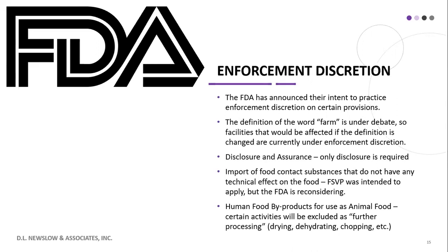So another thing for FSVP, the way the law is written, originally it was absolutely going to apply to food contact substances. So that would include things like conveyor belts or paddles that are used to mix. And companies were like, wow, that's crazy. If we have to do FSVPs for everything we bring in that could maybe contact the food, that's going to get excessive. So the FDA reviewed that and they agreed that that was a little bit excessive. So they are going to practice enforcement discretion on the food contact substances. So you still have to have an FSVP for foods, but when it comes to things like your conveyor belts or mixing paddles, even though technically the way the rule is written, it is covered, they're going to practice enforcement discretion on that for now.